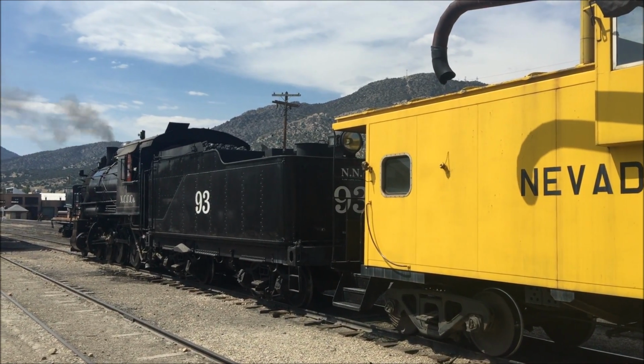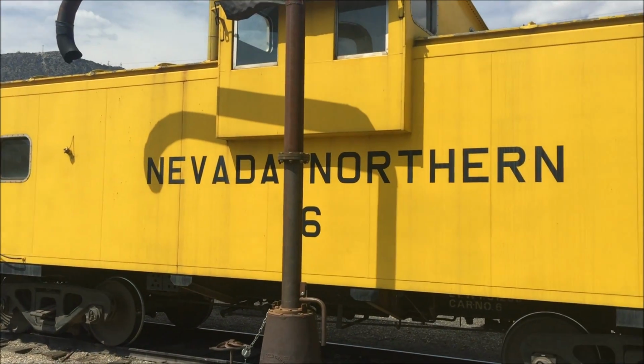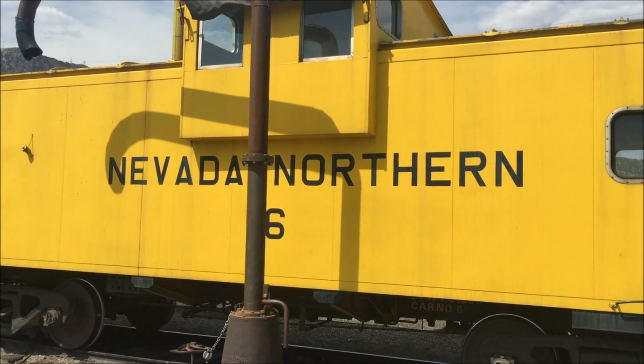Dr. Brandon Fore. Special hike today on the Nevada Northern Railway System. Welcome to Ely, Nevada, part of the central in the state. This rail line was built in 1906, I believe.